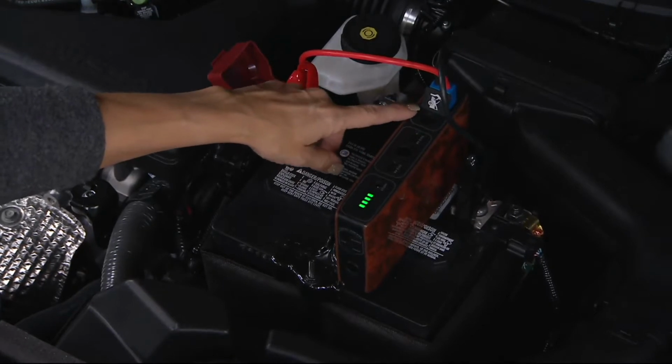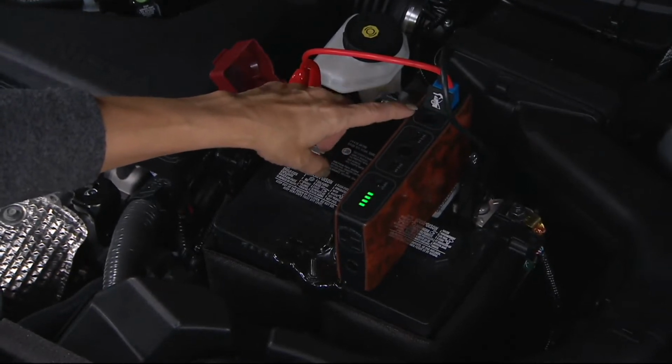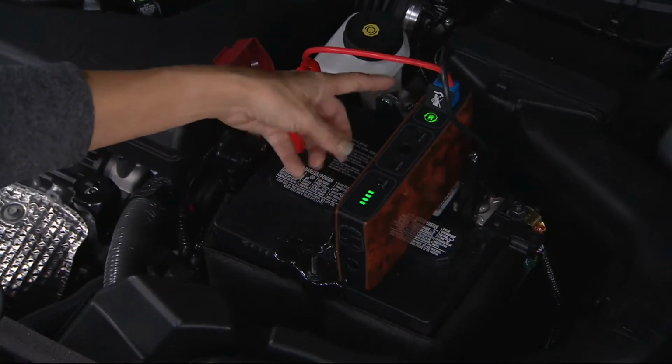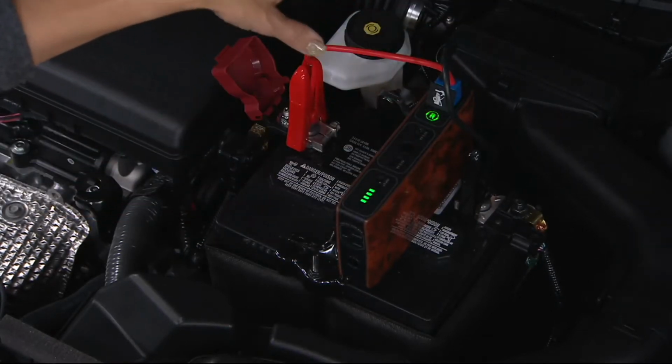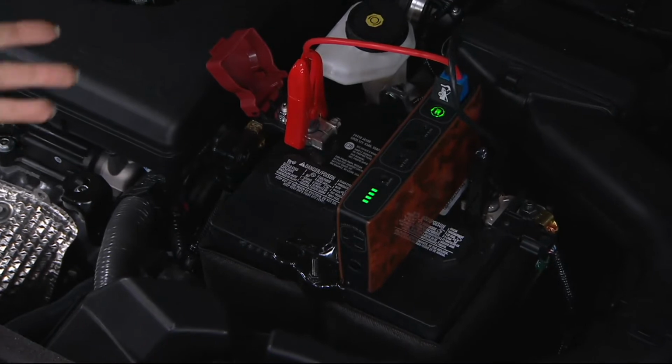button. And you can see right now we're blinking green, so it's going through the safety checks of the battery. About 4 seconds later, this turns solid, and this is when you would actually jump in your car, turn the ignition, and truly you're on your way.